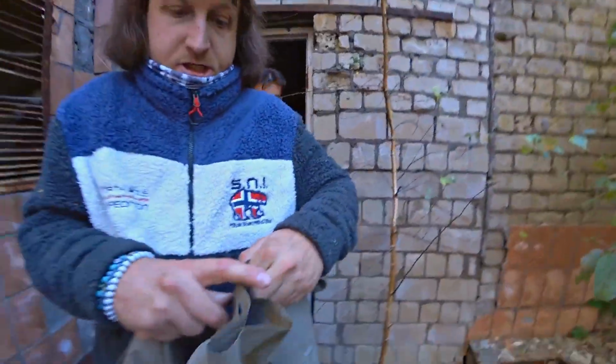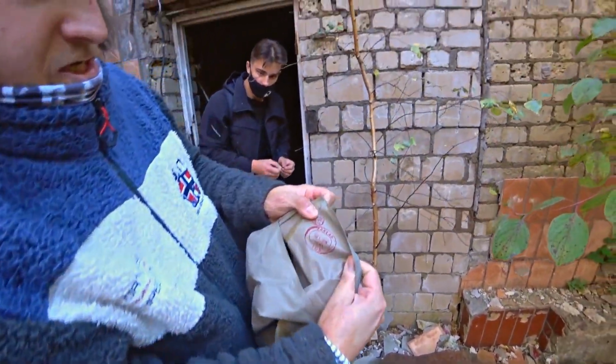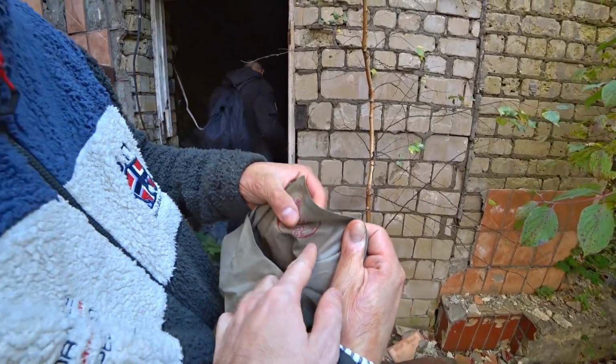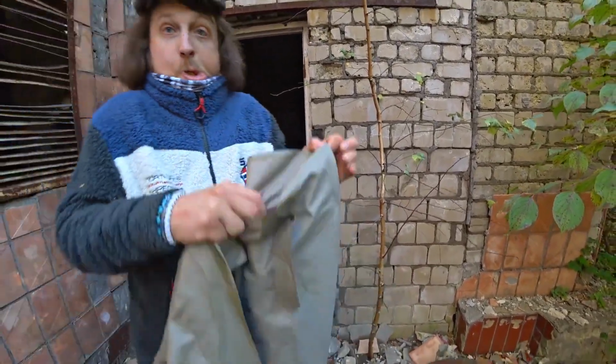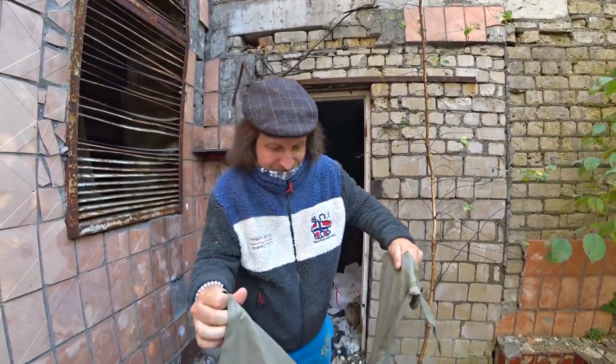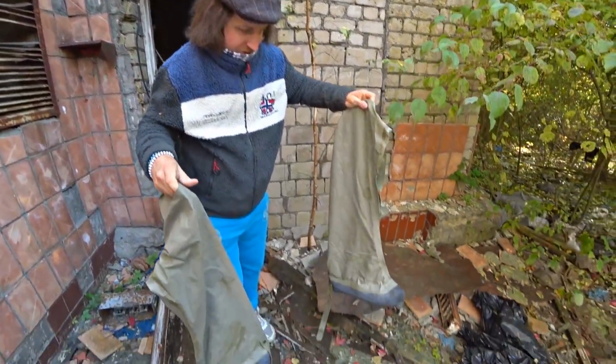I found it. You found it? A whole protection kit? Just look at what we found. Cool boots. Made in 1985. Polish. Yeah. Probably the Poles used to go there. Very good chemical protection. Probably high quality. Yeah, I have the same. We don't have to take chemical protection with us. Everything is there.